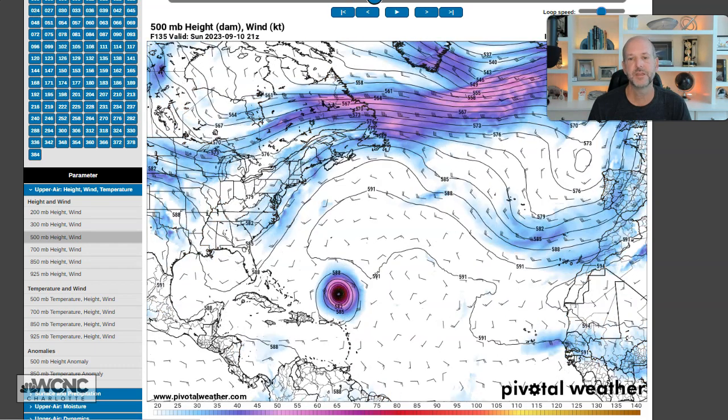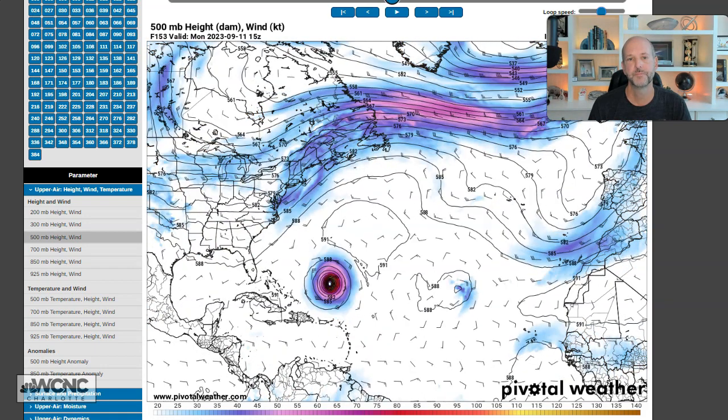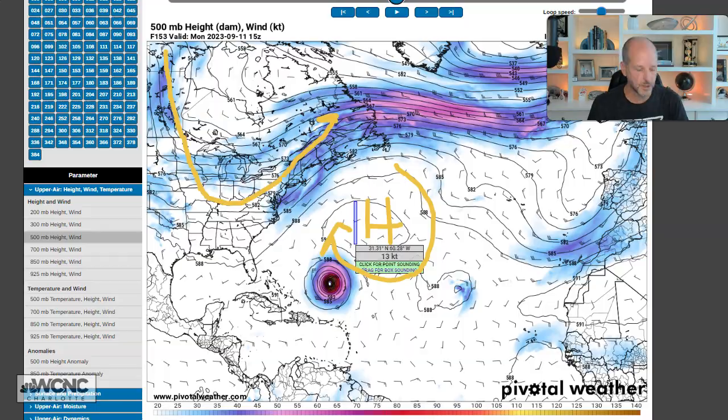I'm going to stop this roughly around Monday morning, let's say 8 a.m. So that's roughly right there, okay? So there's our high pressure. It's just to the north. It's still doing a lot of the work. The high pressure system is right there. It's basically pushing things in, but there's also a dip in the jet stream, okay? This is the key part. This is what we call a trough, right?